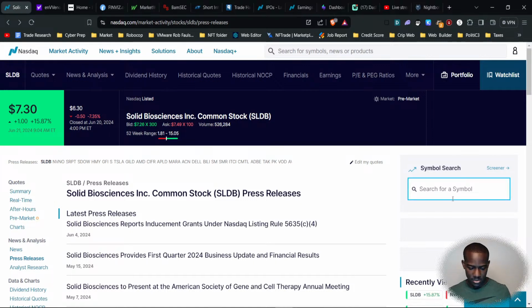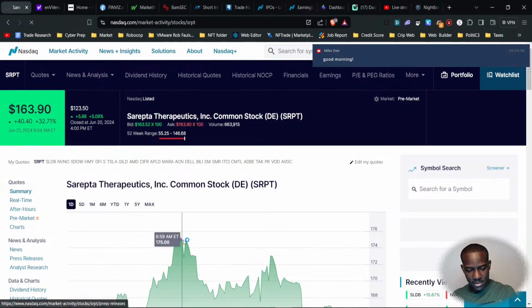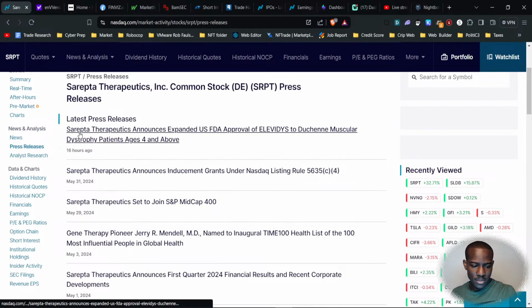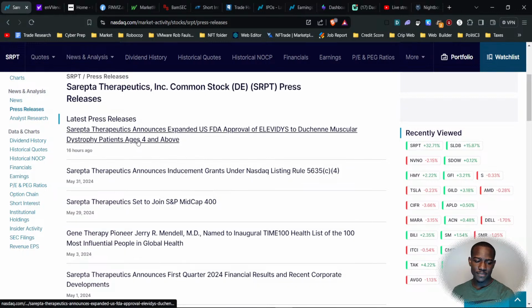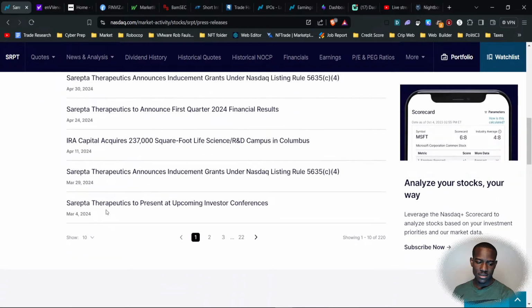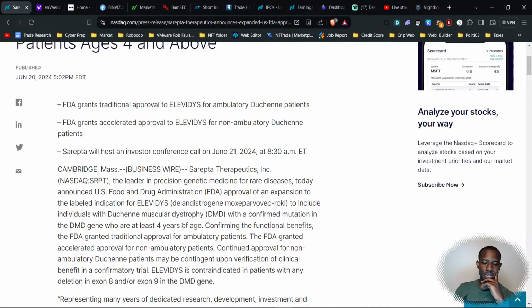And then SRPT. What was this? I cannot believe that thing just dumped like that. I'm trying to give it some eyes, and it's just like, nah, we're good. We're gonna die today. All right, so Sarepta Therapeutics announces expanded U.S. FDA approval of Elevidys, I guess, to muscular dystrophy patients ages 4 and above. That was 16 hours ago. And the last news was on May 31st. So anything else dealing with their drugs? Nope. Okay, so this is the most recent drug that they have coming out for muscular dystrophy patients.